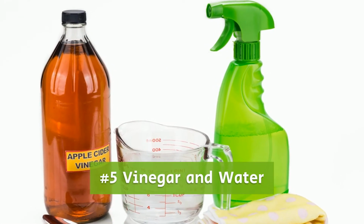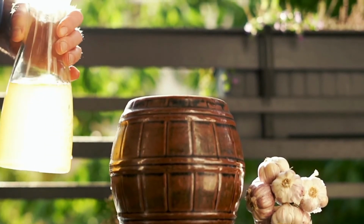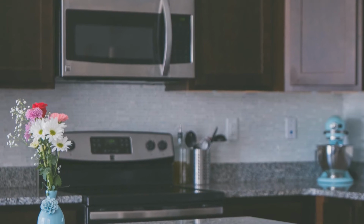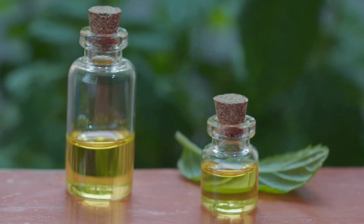Number 5. Vinegar and Water. Mix vinegar and water in a bowl to create a solution that you can use to clean the surface of your microwave. It can also be used as an air freshener. You can even add a few drops of your favorite essential oil for a more unique scent.